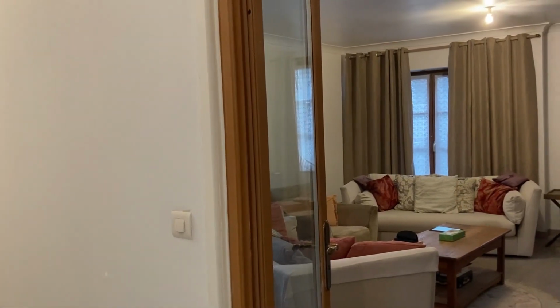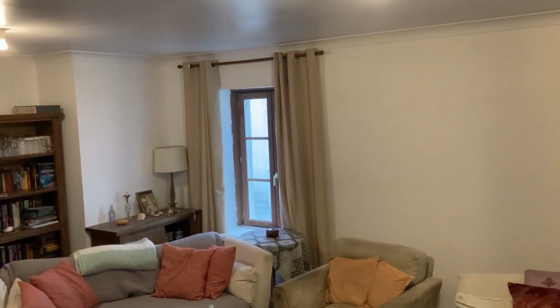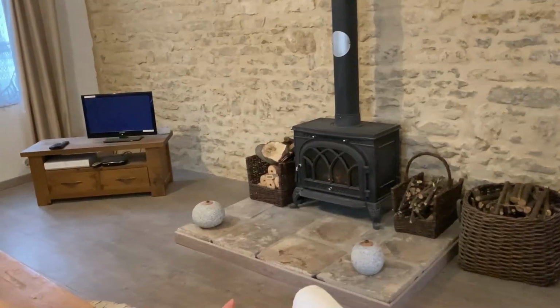This three-bedroomed house does need some finishing, but it is more than perfectly habitable. Situated down a quiet back lane of a village with most services, it's an excellent base to explore this part of Western France.